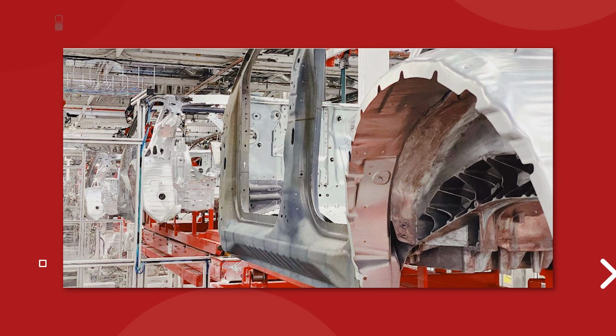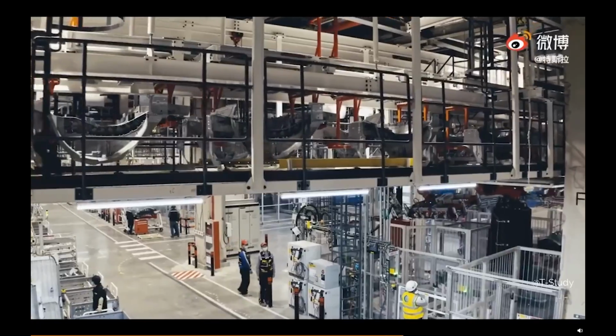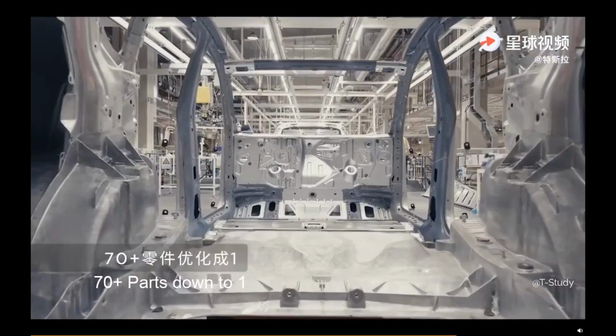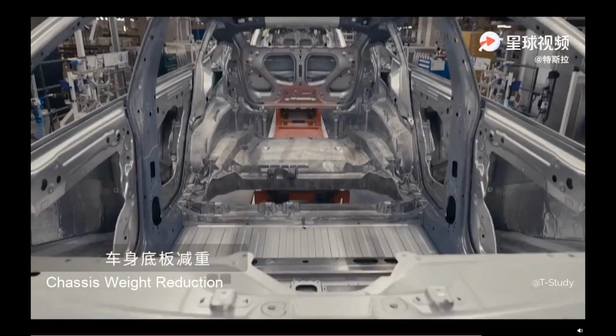But in simple terms, the GigaPress is a way to make the core structural section of the vehicle from one solid piece instead of many pieces attached together. The GigaPress isn't unique to the Gigafactory. Tesla has already incorporated them into the Fremont production line to create rear frame sections for the Model Y.